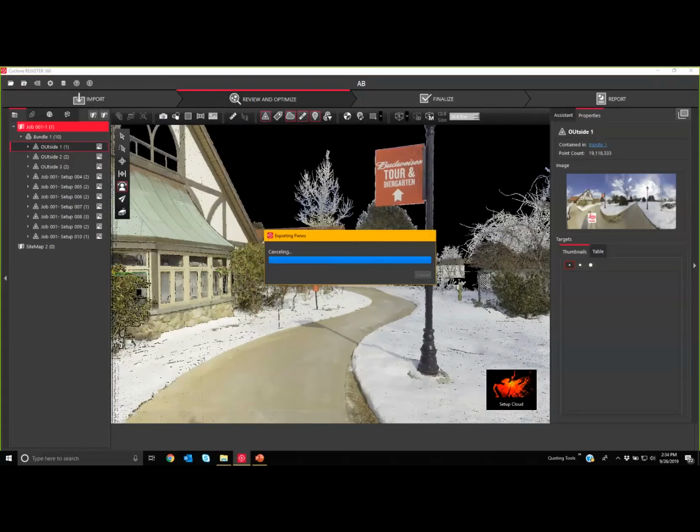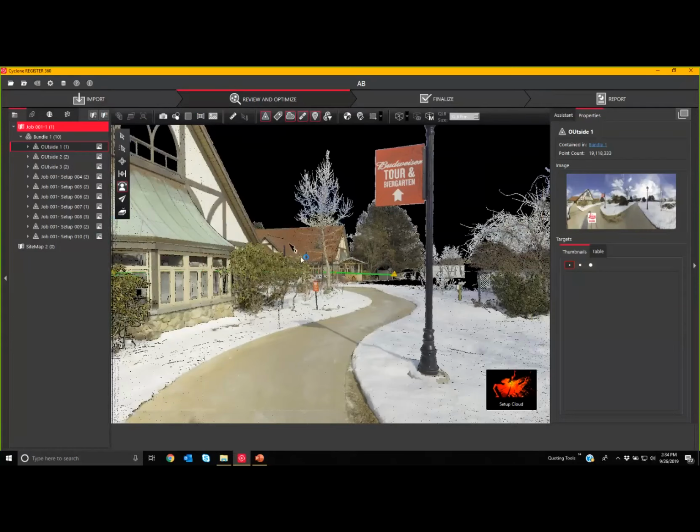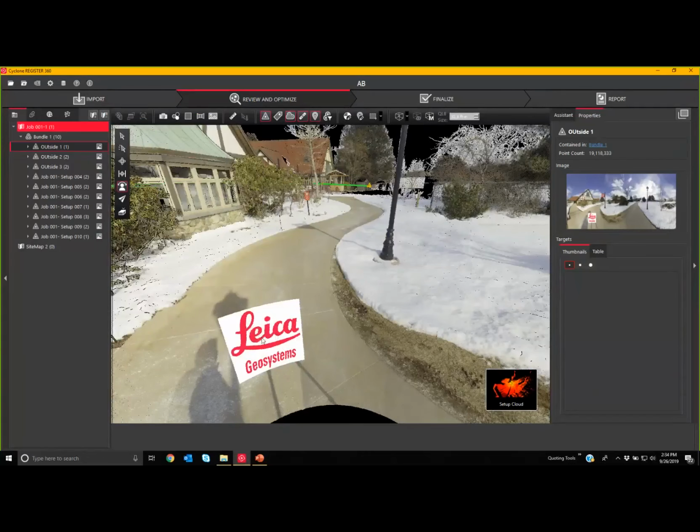Now, I'm going to cancel that, and what I can then do is open those images, and I'll show you one of the ones I edited. I took this image out, and it comes out as a JPG, and I opened it in any image editor. This happens to be my Microsoft Photo Editor. I wanted to make a simple change, so I put a Leica Geosystems tag here in the picture. Then I put that image back into the picture itself. So I said, okay, re-import the panoramic image, and that makes the change here in the software.